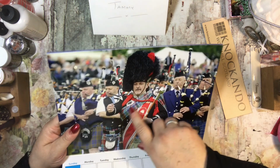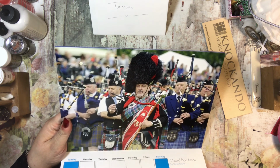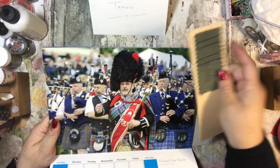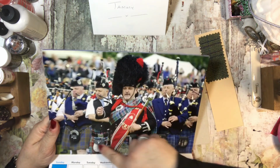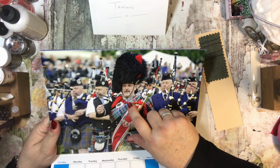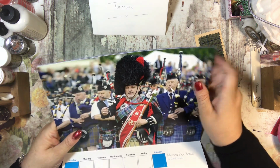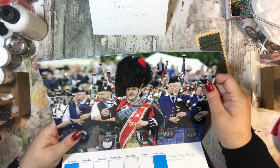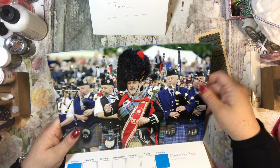I'm sure that these probably mean something. Audrey, you'll have to tell me, do the colors mean something? Like, if you wear this color, is this from a particular place or group? And he has lots of different colors here. Do those mean anything? And this hat is amazing. How cool.